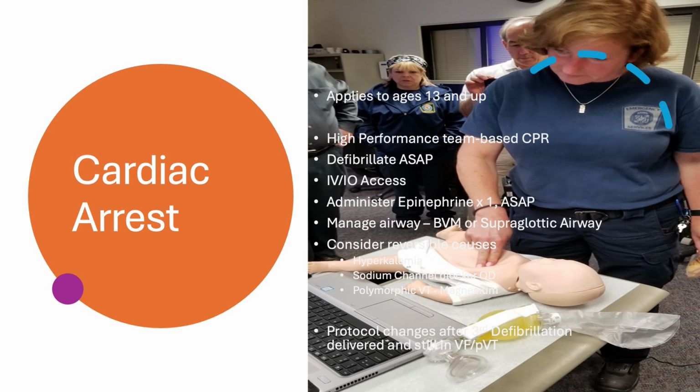This includes managing the airway as least invasively as needed, with bag valve mask or with a supraglottic airway. And there's a reminder here just to consider other reversible causes of cardiac arrest, like hyperkalemia. If you suspected that in a dialysis patient or for some other reason, you could give calcium. Sodium channel blocker overdose, which we see with tricyclic antidepressant overdoses, you would treat with saline IV. And if you see polymorphic ventricular tachycardia or torsades de pointes, you would treat that with magnesium. So think about those things, and if you see them, treat them as reversible causes.